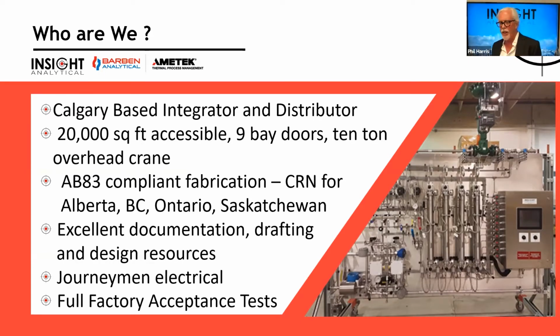We're an AB 83 compliant fabricator. For those of you who aren't Canadians, that's probably meaningless, but for those of us in Canada, we have a specific set of requirements and codes around pressure vessels or pressure containing devices. It's somewhat similar to the European Pressure Equipment Directive, but we have a special set of certifications to do, Canadian registration numbers, CRNs. We're able to manufacture components or systems that meet all the requirements for CRN, and we've done that for Alberta, BC, Ontario, and Saskatchewan.